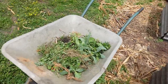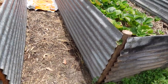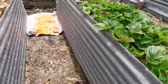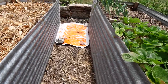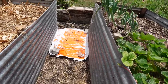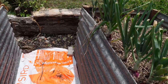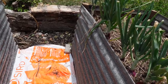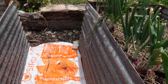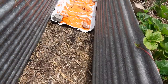So I've just pulled the weeds out between this bed, just tidied the floor up a little bit. I'm never going to get all the straw and what have you out of there, because some of it is well dug in, so it won't matter anyway. Then what I've done is opened the sacks that had the compost in it. I'm going to lay them down, tuck the edges under just to keep it the right size, and then I'm going to put the sack in all the way to this end.